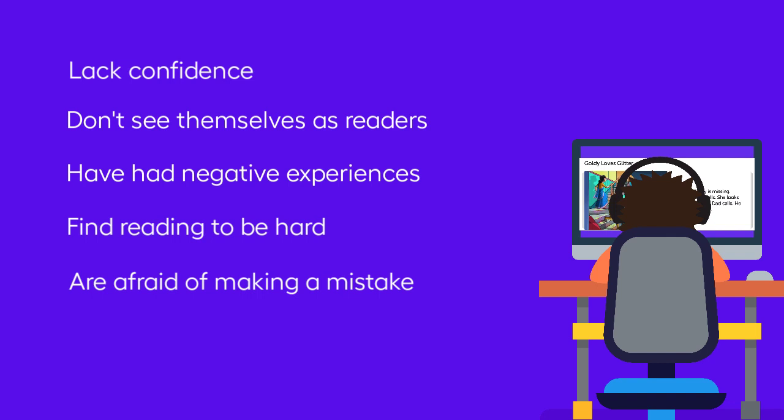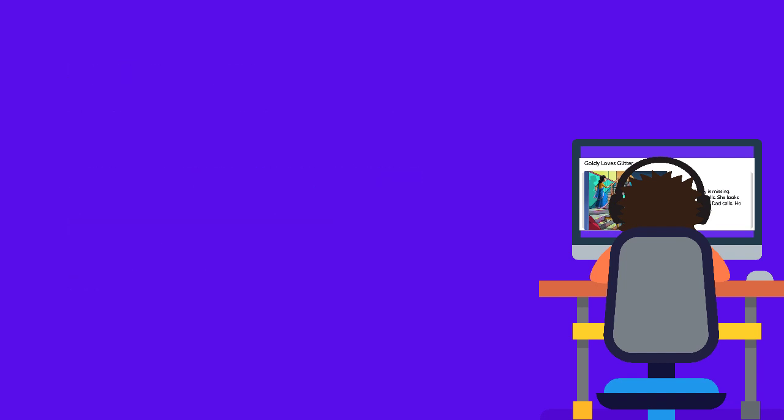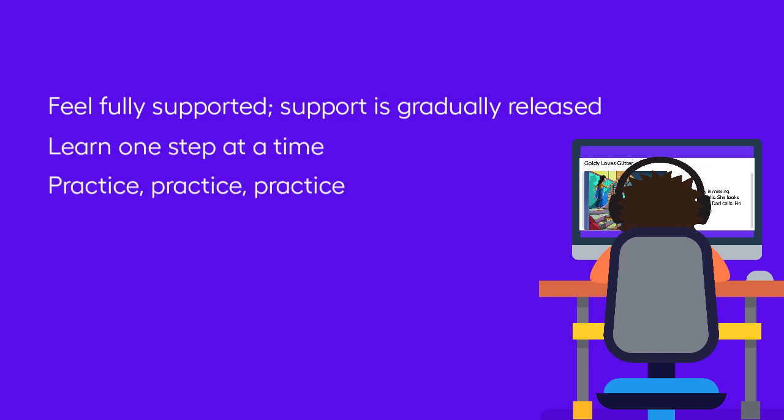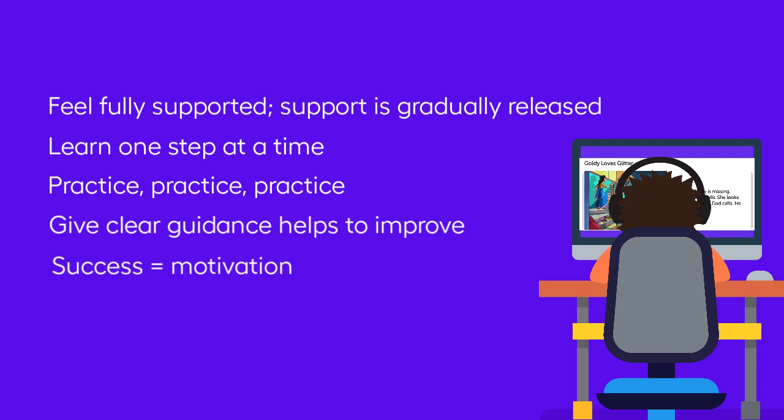If you are supporting a child who is at the very early stages of learning to read, it's helpful to think about learning to read as being like learning to swim. You begin by being fully supported, and this support is gradually released. You learn one step at a time to feel safe. Repeated practice makes all the difference. You succeed when you're given clear guidance on how to improve. Your success provides the greatest motivation.